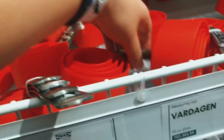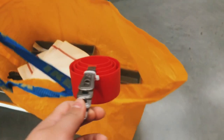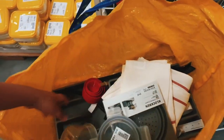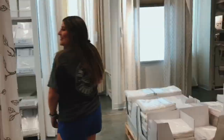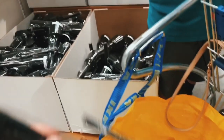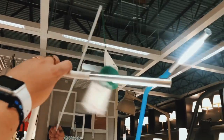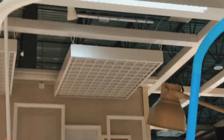Dish towel for drying dishes. Okay, so I'm gonna end up getting some of these measuring cups. So $1.59, college students, go to Ikea. Give me a black one. Yes, gracias. So we found these lamps. They're just super basic.